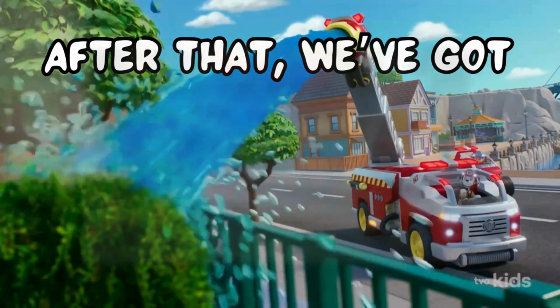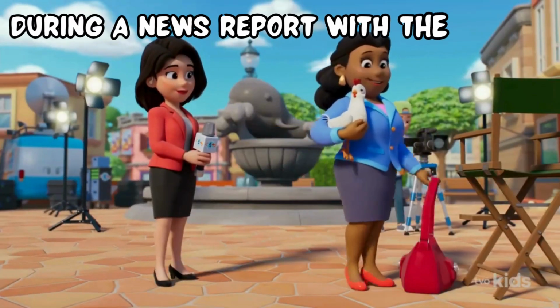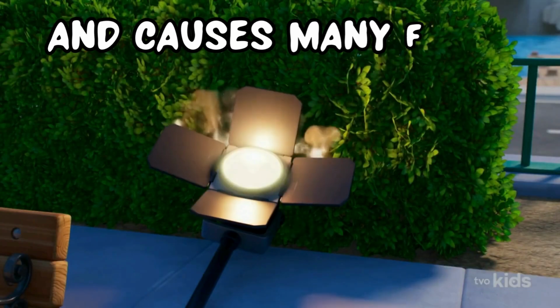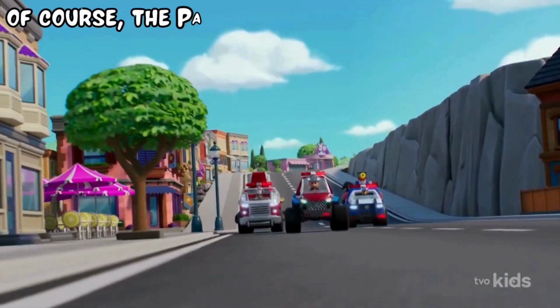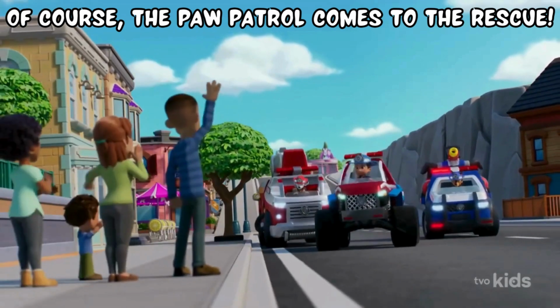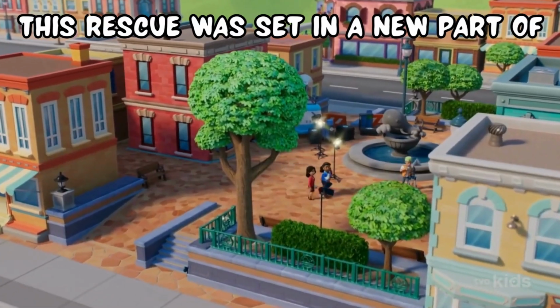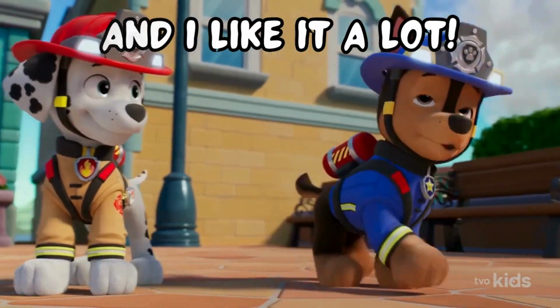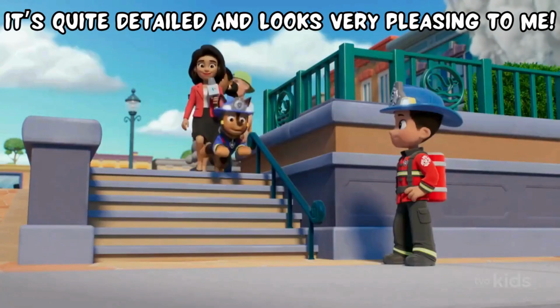After that, we've got Pups Make the News. During a news report with the mayor, Chickaletta knocks down some lights and causes many fires. Of course, the PAW Patrol comes to the rescue. This rescue is set in a new part of Adventure Bay we haven't seen before, and I like it a lot. It's quite detailed and looks very pleasing to me.